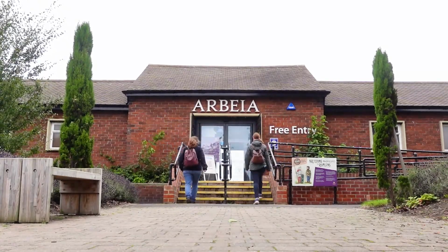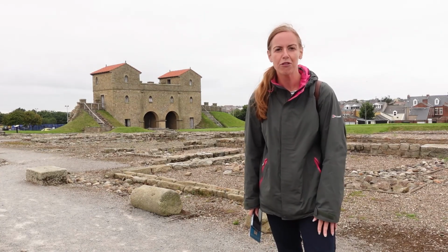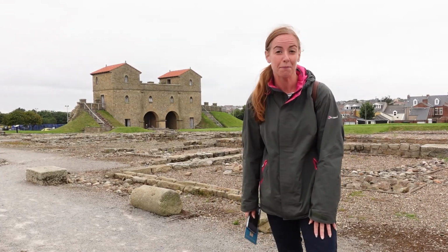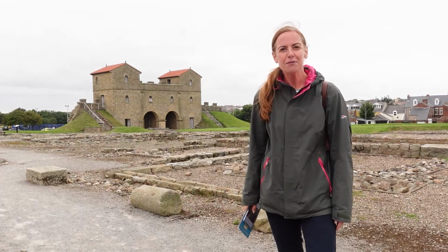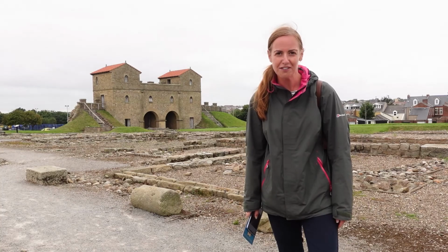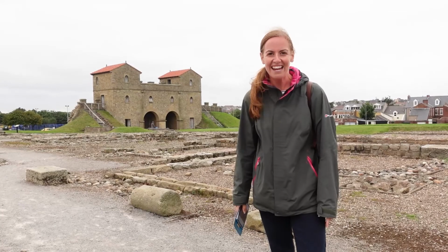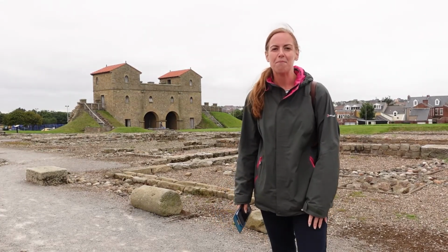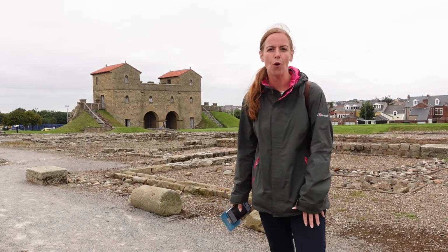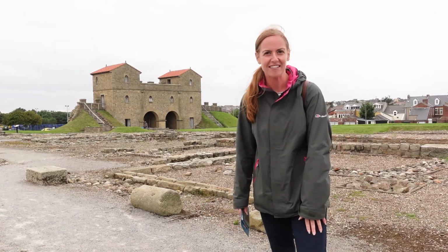We've arrived at Arbeia in South Shields, which is a Roman fort originally built to protect the mouth of the River Tyne so that maritime links with southern England and continental Europe could be protected. It's predicted that it was built around 160 AD and was home to 480 foot soldiers and a further 120 cavalrymen. Into the 200 ADs, the fort then became almost like a supply base for all of the other forts along Hadrian's Wall, and its job continued doing that until the collapse of the empire in the 5th century.